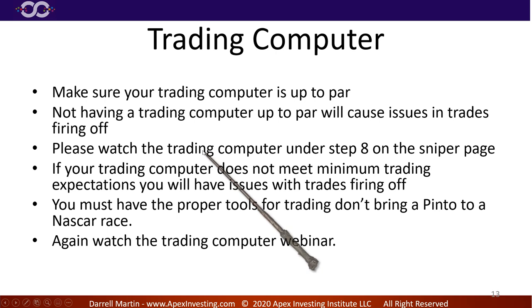Trading computer. I do want to remind you, this has come up a couple times today alone, make sure your trading computer is up to par. You know, we had somebody trading with a 1700 benchmark, and you should have at least a 12,000 benchmark. Not having a trading computer up to par will cause you to have issues in firing off trades, charts updating, a lot of things. It is a requirement for business. I mean, yes, you can get along with a slower computer, but you are going to be missing out on profits. And, you know, you increase your chances of losses.